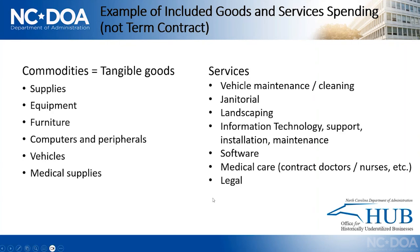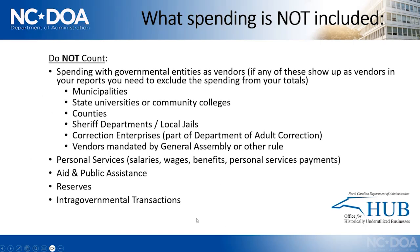Services are basically going to be cleaning, janitorial, landscaping, information technology support, software, medical care, legal services, something where you may get something physical out of it. Like if somebody does a report for you and says, here is the report, and hands you a booklet. You're not paying for the booklet, you're paying for the information inside it and the work that was done to create that report. So that would be considered a service, even though you do end up with something physical as well. So what spending is not included?